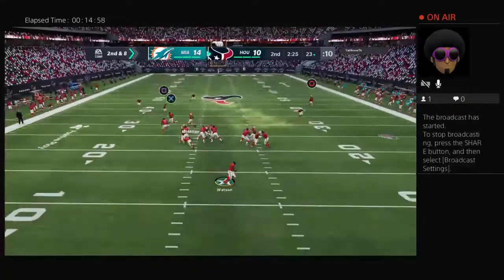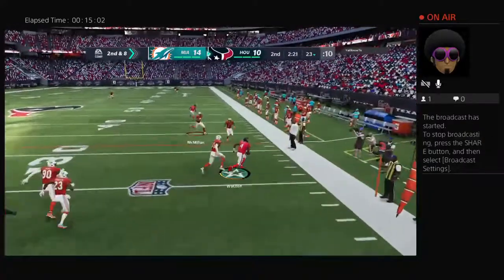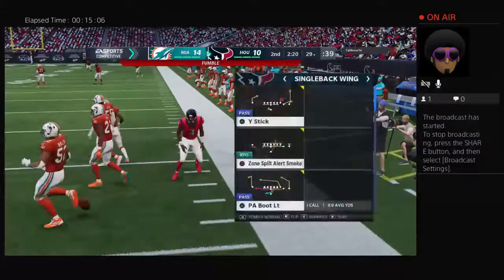Now a play fake, and it's Watson. Flush to his right. He's going to take off with it. And I think the ball's out. And this is picked up by the Dolphins.